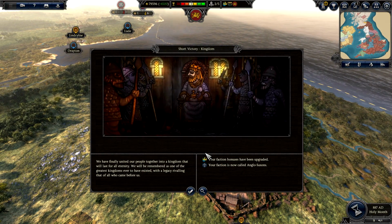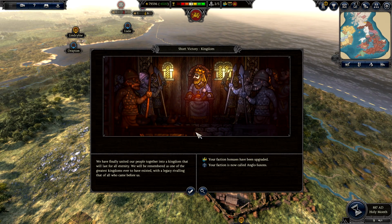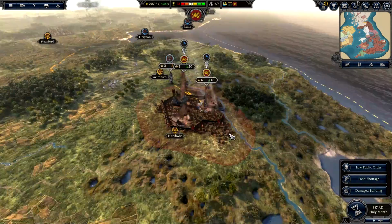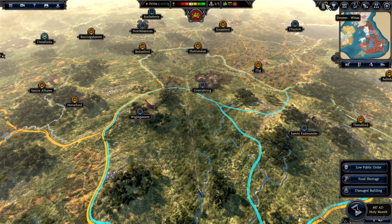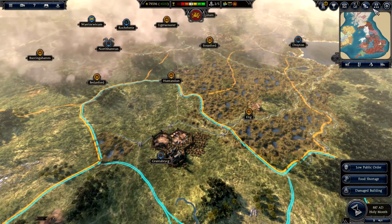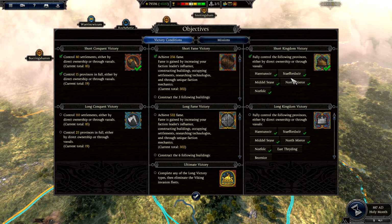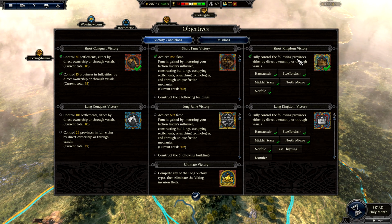A short kingdom victory. Your faction is now called Anglo-Saxons. We have finally, beautiful. We're now called the Anglo-Saxons, boys. All right, so that's gonna be the campaign, guys. So we accomplished quite a lot. We've accomplished a short conquest victory and a short kingdom victory.